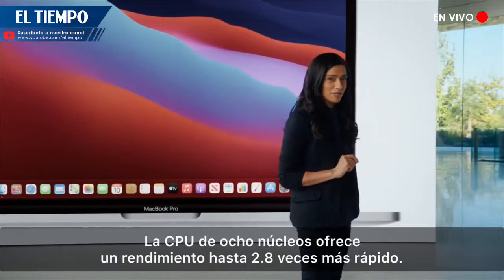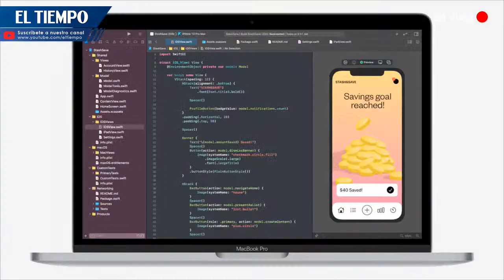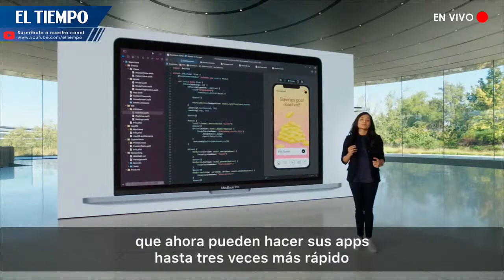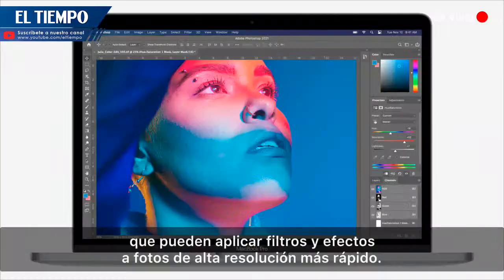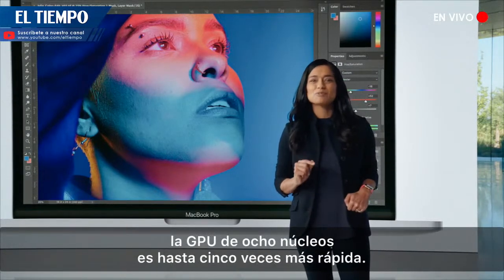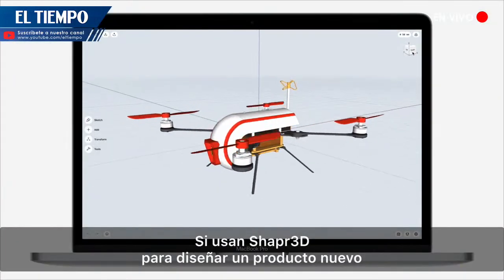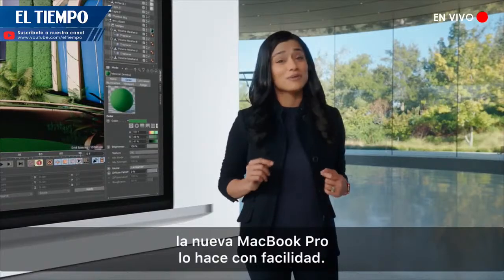The 8-core CPU delivers up to 2.8 times faster performance. This is game-changing for developers using Xcode who can now build their apps nearly 3 times faster than before, and for photographers using Photoshop who can apply filters and effects to high-res photos faster than ever. When it comes to graphics, the 8-core GPU is up to a whopping 5 times faster. So whether you're using Shapr3D to design a new product or constructing an immersive new world in Cinema 4D, the new MacBook Pro handles it all with ease.